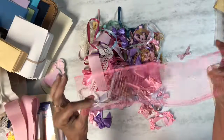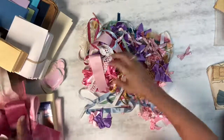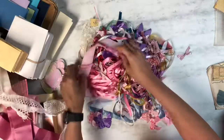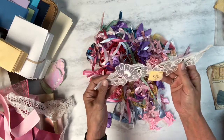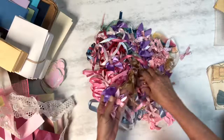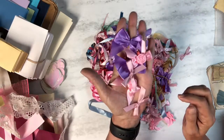That's cool. Like a pink mesh. A big chunk of this ribbon. There's a piece of lace. I like that. That's pretty. Some more of that. Oh, here's a couple of, yeah, appliques. With all these bows. Look at all these bows. Ton of bows. Those are pretty.